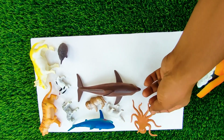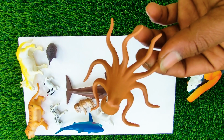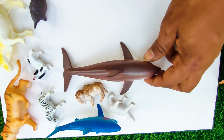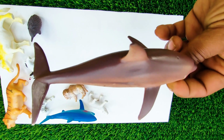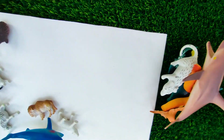And next is this octopus. See, this is a very nice color combination octopus here. So I collect this at my side. And next one, wow, this is a big dolphin. See this dolphin? This is very nice and color combination. So I collect this dolphin at my side here.